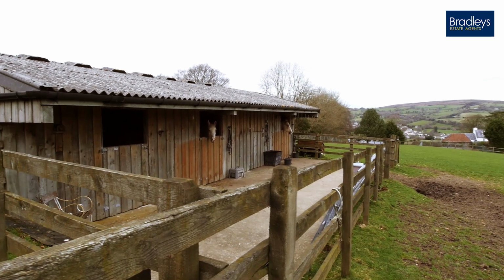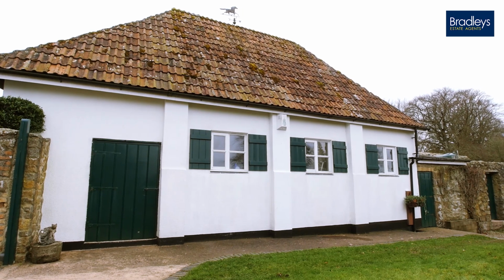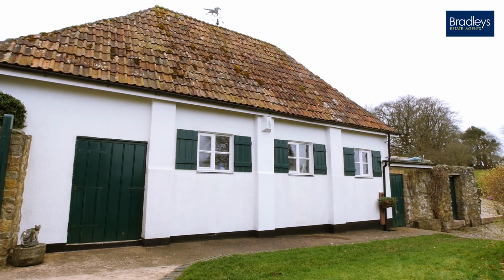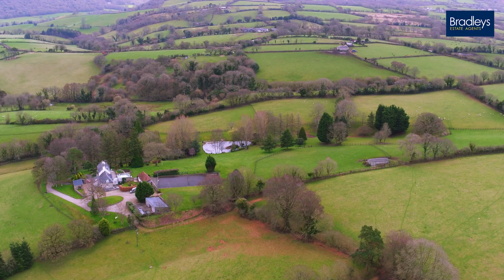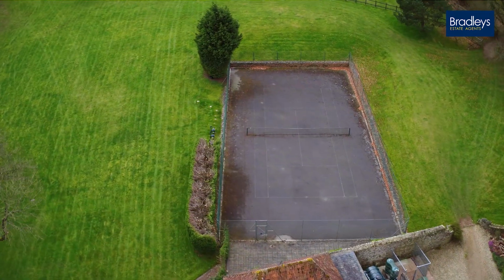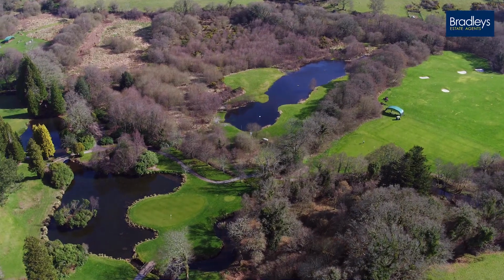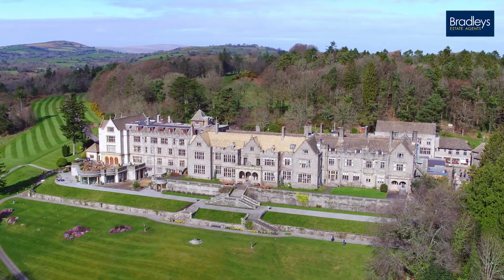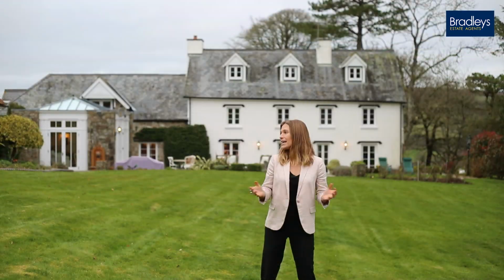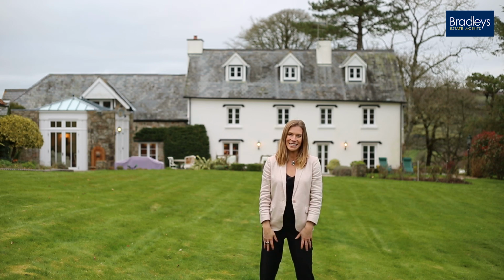If you do keep horses, there are 4 stables, 3 barns, a concrete yard, plus another Victorian stable that's being used for storage, that you could convert into a dwelling subject to planning. And you can ride straight from here onto numerous bridleways and paths and onto the moor. And when you're not riding horses or playing tennis, there are plenty of golf courses in the area, including Bovey Castle, where you also have a prestigious award-winning 5-star hotel and spa. But being here in these beautiful, peaceful grounds, it's already like being on a retreat.